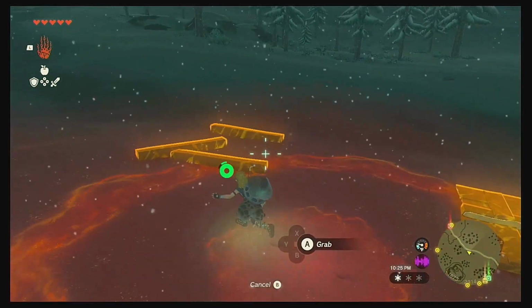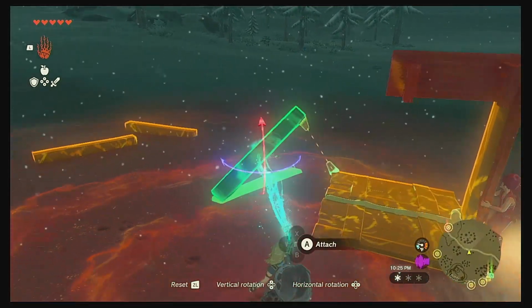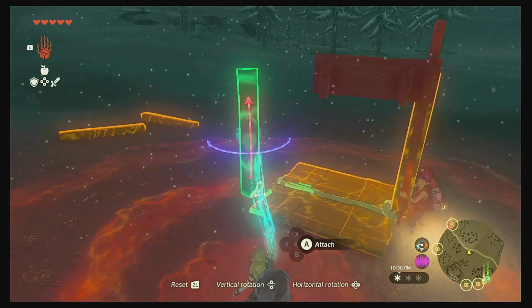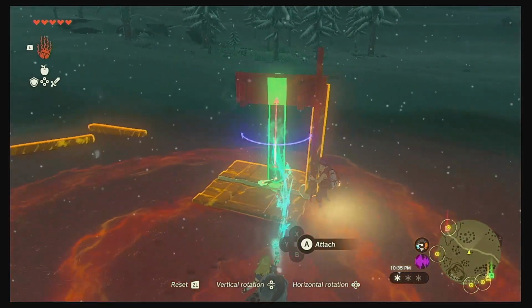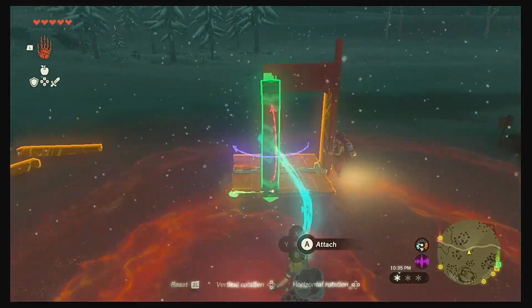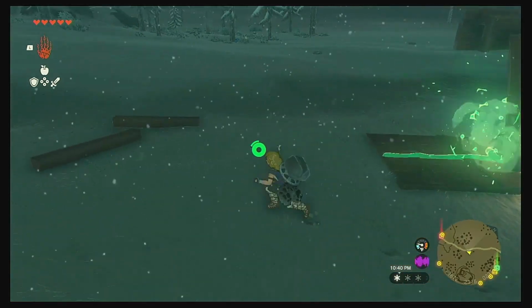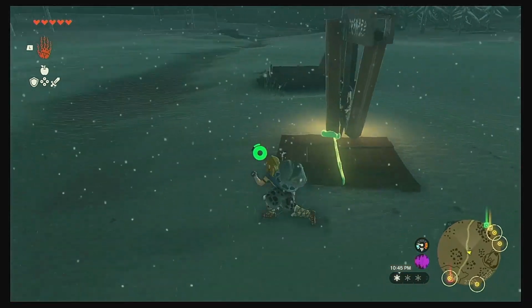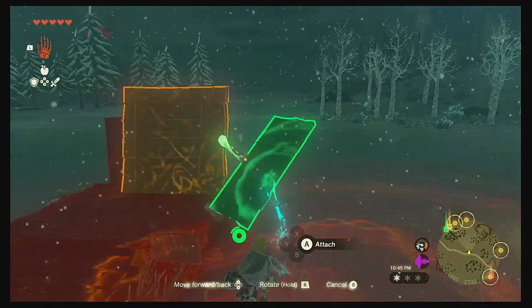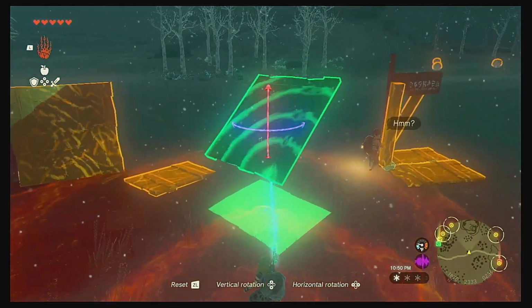Perfect. Then we're gonna take this and put the other beam. Okay, let's just rotate this up like that. Like one of these. You should probably support the behind the sign next. Like that. There we go. So if it falls, it'll lean on that. And then we could just use one of these right here.